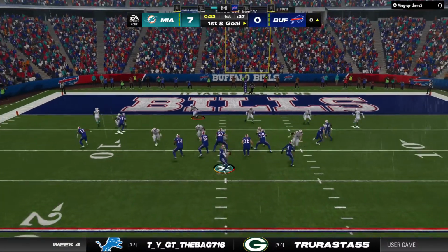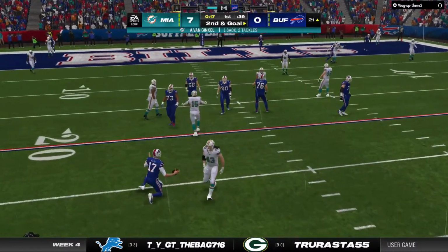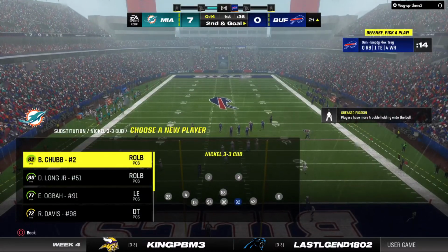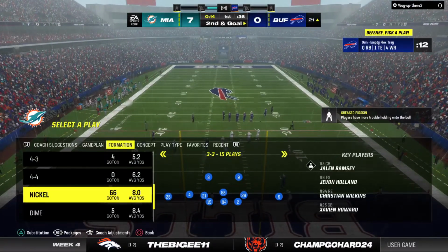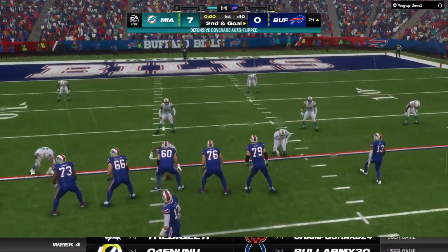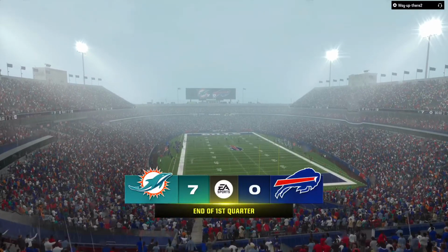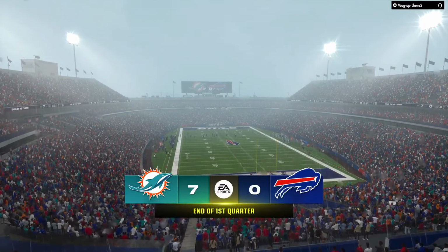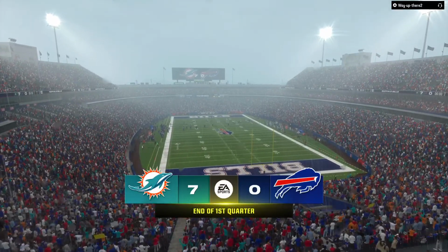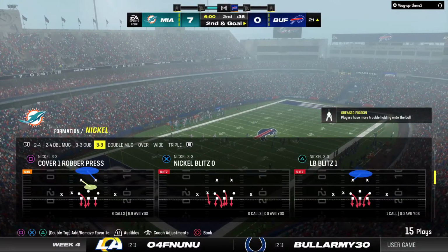It's first and goal. To the air. Allen. He'll be hit and taken down at the 21. Sacked by Andrew Van Ginkel. It's now second and goal. After one, 7-0 on EA Sports. Second quarter now in Buffalo. It's the Bills in control of the football as they come up now second and goal.